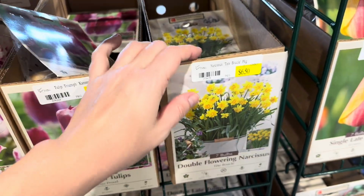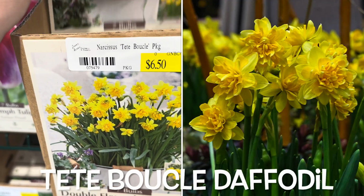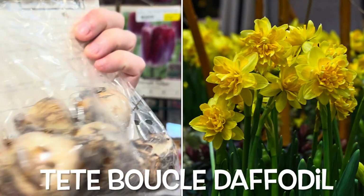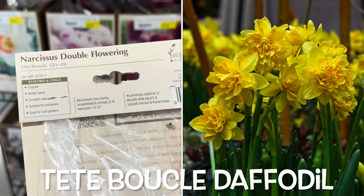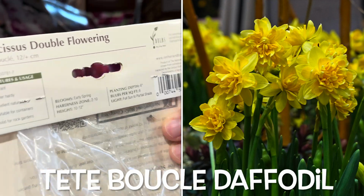Next is Tete Boucle. So these are smaller, shorter ones, which I love. So it's $6.50 for 7 bulbs. Those are super sweet. These are hardy zones 2 through 10, height at only 10 to 12 inches tall.